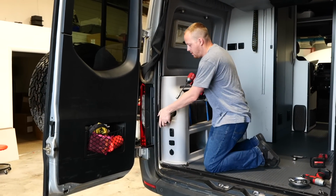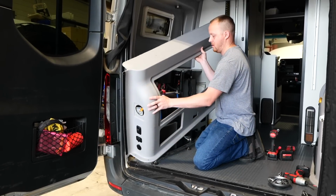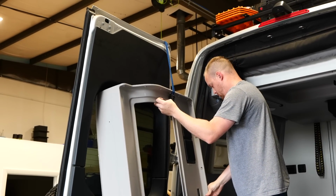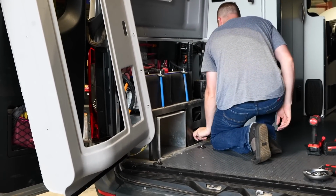You need a bungee cord? I do. There's one hanging by the sink. And that just hangs out there.